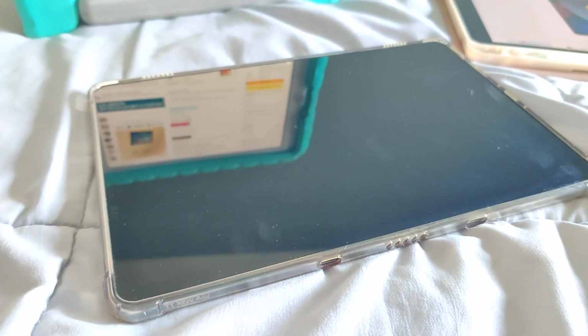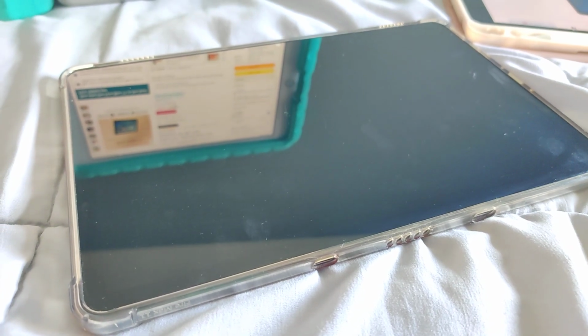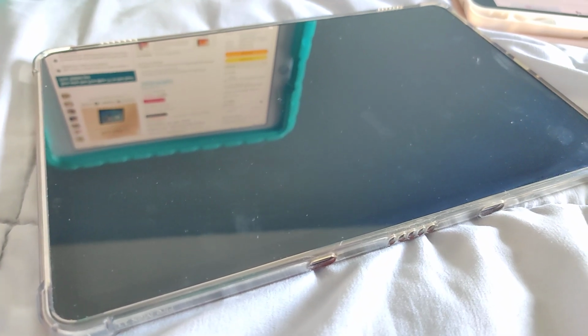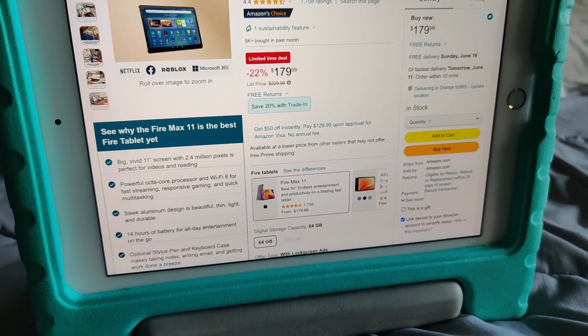This is my Fire Max, which I got for around $100 with trade-in and other discounts. I just wanted to make a short video about, is it worth it to purchase a Fire Max for $229 or $230? It's actually on sale right now for $180.